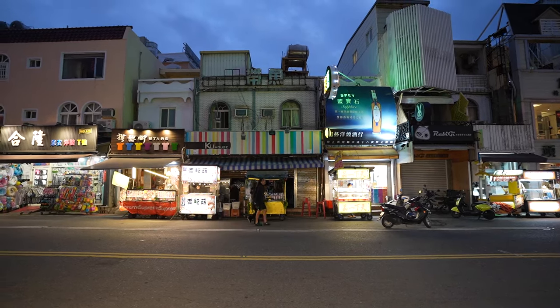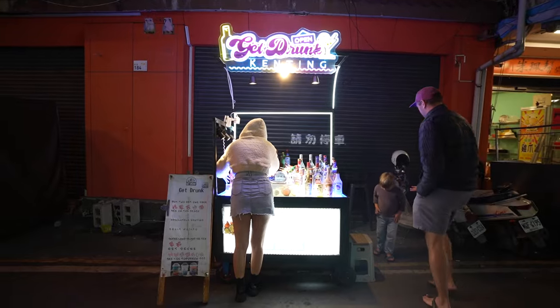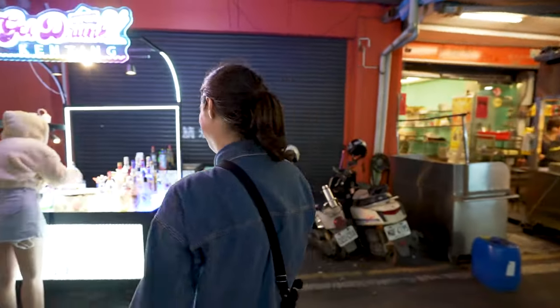The Taiwanese night markets are amazing. I think we would be going to more if we didn't have Hayes. With a four-year-old, sometimes you just want to sit and have a contained dinner. I read that at the Kunding night market, you should get a cocktail from one of the many to-go cocktail booths. So, twist my arm.